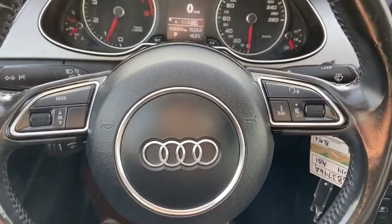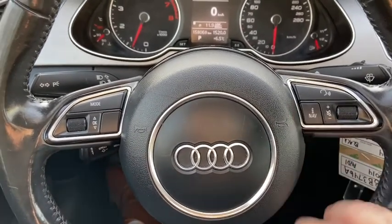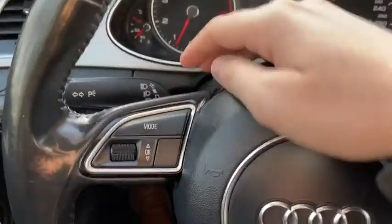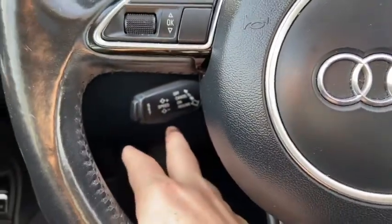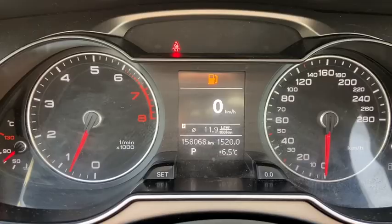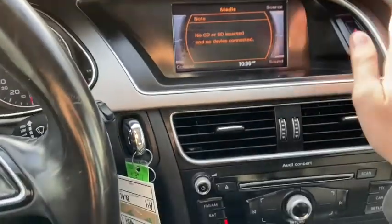On the steering wheel, we do have our audio controls. On the front, you have your cruise control settings in behind. There we go. And then taking a look at the dash, you can see we have about 158,000 kilometers. Off to the right, you have your display screen up top with your hazard lights off to the right.